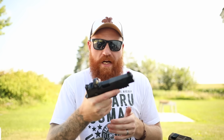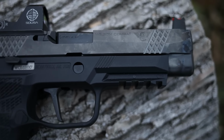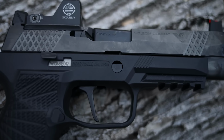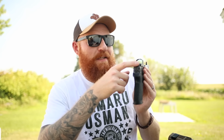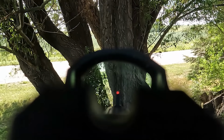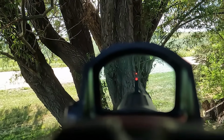I had this on the Wilson Combat Sig P320. We put it through a 1,000 round review, and in that process it worked relatively well until it ran out of battery. And it ran out of battery during like a 3-month test period. That is one of those optics where you're going to want to have these co-witness suppressor height night sights. The reason why you want those is because you can see them through your optic, and if your optic ever does go down, you can actually use those.